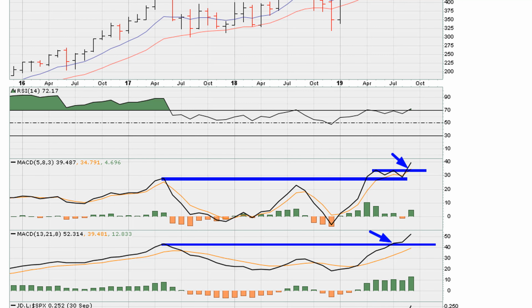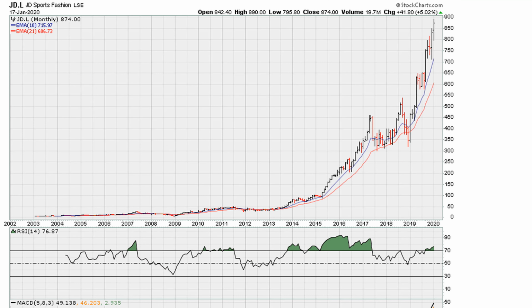Both MACDs were breaking out, and because of that, let's go back to the original chart. You can see, had you taken either the initial breakout in 2019 or the subsequent quality breakout here, either way, you would have been afforded an opportunity to ride the best FTSE 100 stock for 2019.